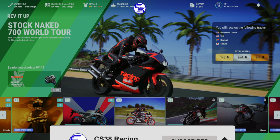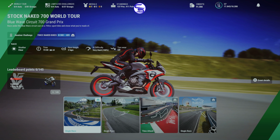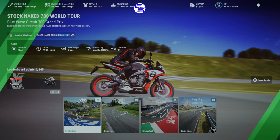We are going to be doing the 700cc naked bikes. Okay, so if we get 145 leaderboard points, we unlock a YZF R1M 2020, which is pretty good because I don't know about you, but we're all here for the superbikes, right? That's what we're here for, the big boys, the thousands. But I'm not impartial to a little naked bike. I think they can look very nice.